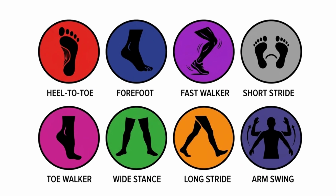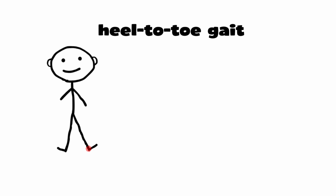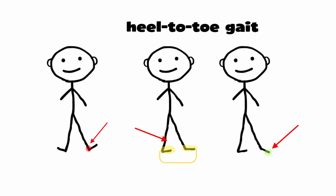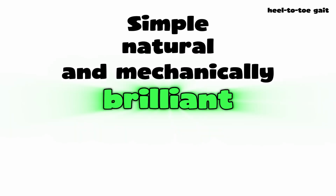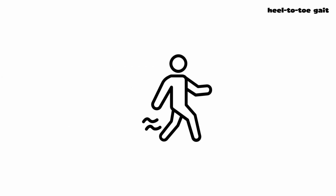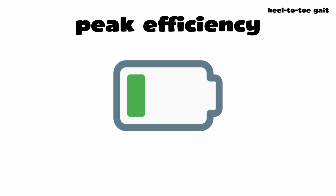Let's start with the most common walking style on Earth, the heel-to-toe gait. You land on your heel, roll through the arch, and push off from your toes. Simple, natural, and mechanically brilliant. Your heel acts like a lever, converting forward momentum into lift with almost no muscular effort. That is energy efficiency at its finest.